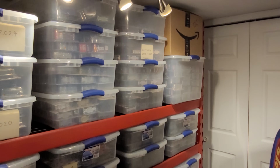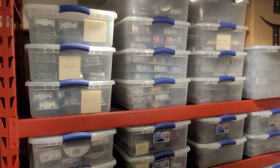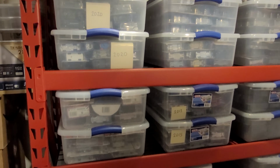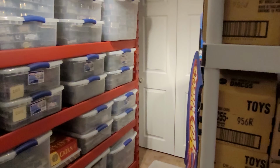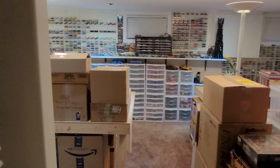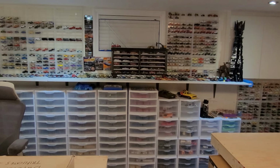Let's get into it. So ideally, this is what I'm looking to have the result be: more organized cars, all sorted by year. And again, these are Hot Wheels cars for the most part that I just have not opened up because I don't have room in my museum to display all of my cars. I'm completely out of room on the walls. It's a rotating display system.